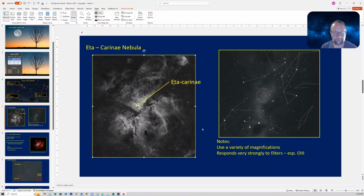So this black and white picture here shows you a very good representation of most of the features that you'll see through a telescope with this nebula. What you'll find is that it has a considerably lower surface brightness than the Orion Nebula, for example. But under a very dark sky, you'll see most of the features that you can see in this photograph, and it also responds extremely strongly to an oxygen-III filter. So particularly if you're looking under a city sky, you'll find a filter to be invaluable for observing this nebula.